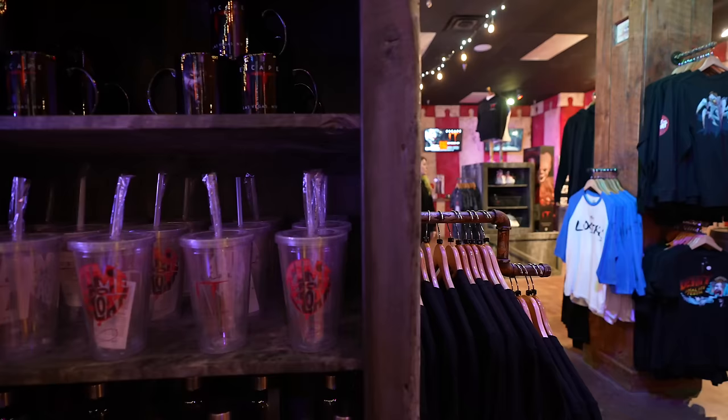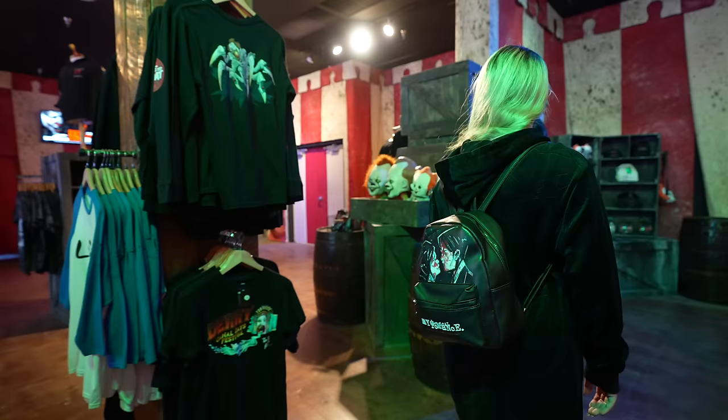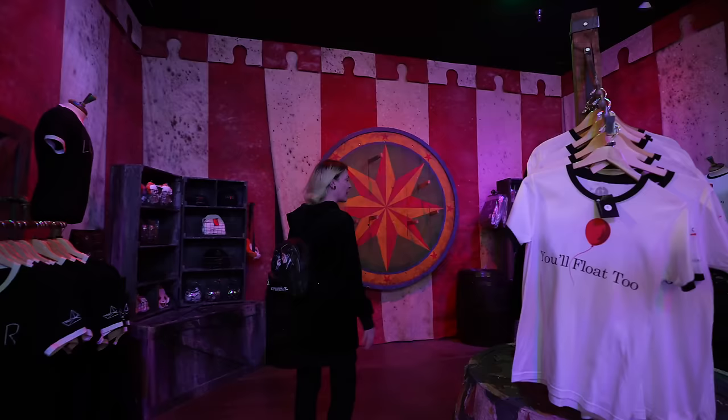But before we get into the escape games, we have to take a walk through the Midway underneath the big top here, because they have some really cool merchandise and some photo opportunities, if you will. I like the shirt that says You'll float too. But they also have a little bit of a museum.